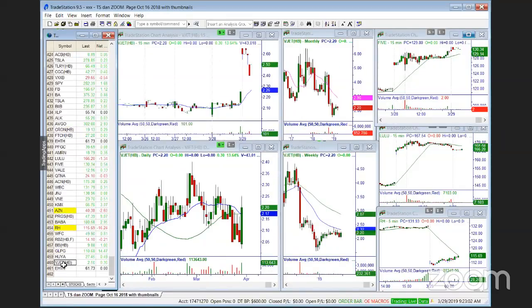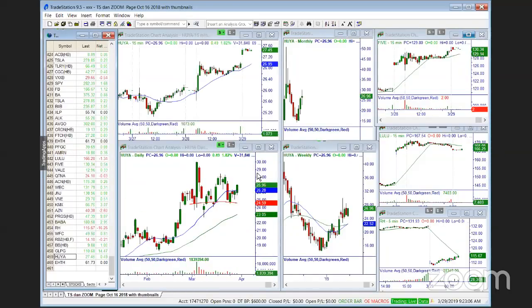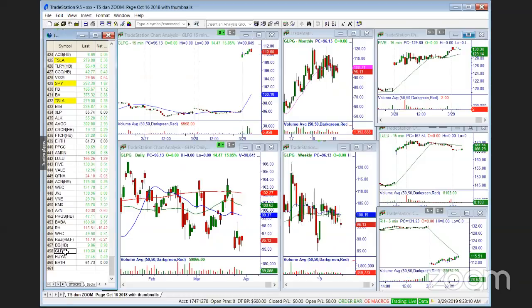VJET gapping up here, but I don't like the way that trades. Possible put spread candidate. GLPG, gapping up to 110 and change. This looks like an ADR. I don't like the way it trades, so it's a mess.